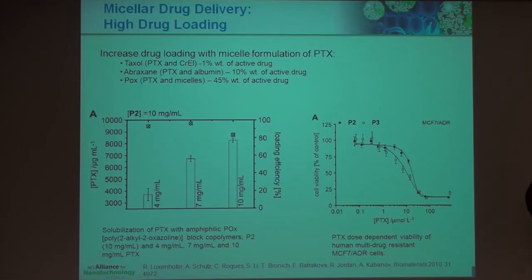Another interesting offshoot of putting drugs on nanoparticles is that you can significantly increase the loading of the drug per percent weight. With paclitaxel and Cremophor it is about 1%, with Abraxane about 10%. Here is an example from Sasha Kabanov's lab, where he uses micelles and reaches about 45%, and there are examples where you can take it even to 60%. So again, you can reduce the number of doses needed to treat the patient because of that loading.